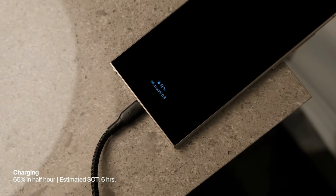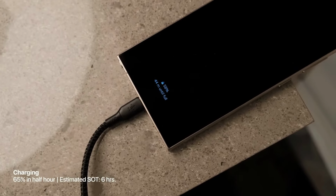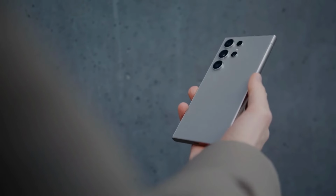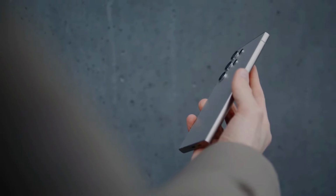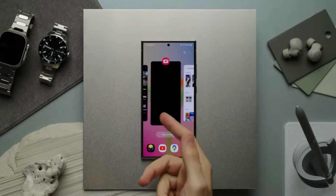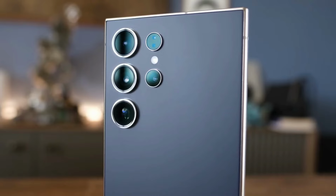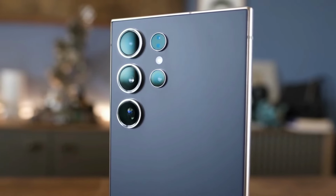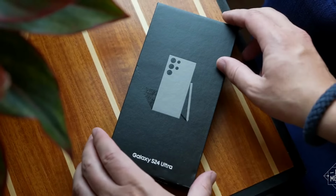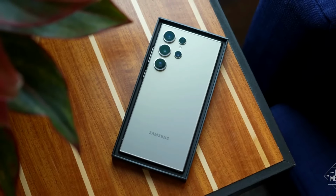We also checked how fast the battery charges with a 45-watt charger. It took about an hour and 20 minutes to go from empty to full. If you want an awesome Android phone, you can't go wrong with the Samsung Galaxy S24 Ultra. It's got everything you need: a stunning screen, a speedy processor, a long-lasting battery, and amazing cameras. The Galaxy S24 Ultra is not cheap or small, but that's the price you pay for having the best of the best. Trust us, it's worth it.